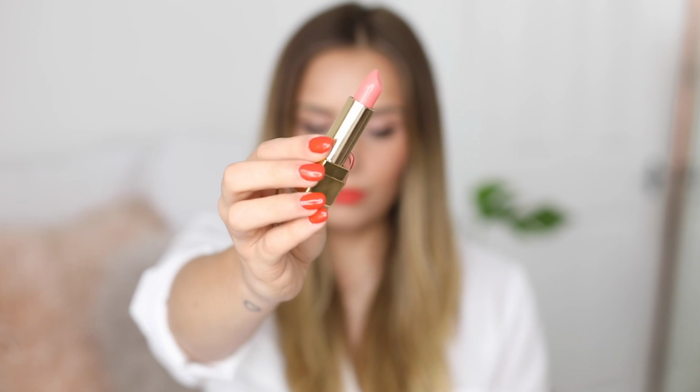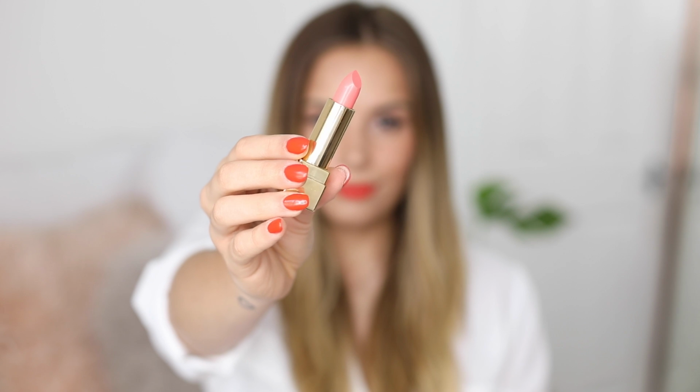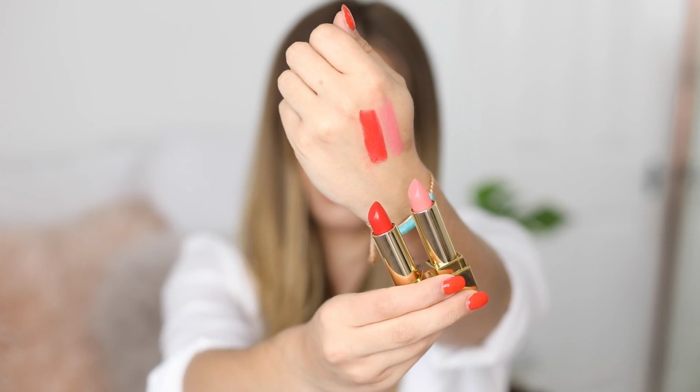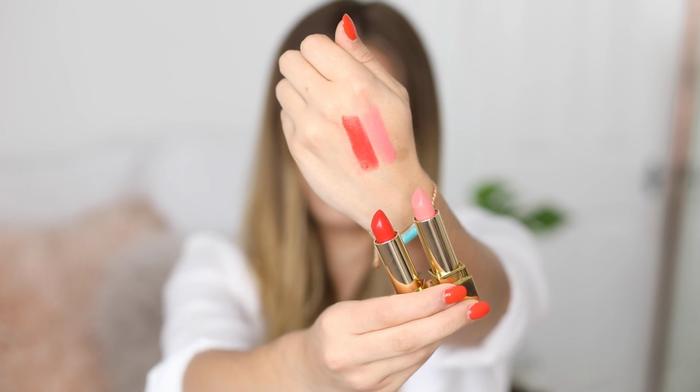And then I also picked up Happily Ever After, which is a really beautiful peachy corally colour. It's absolutely gorgeous and perfect for summer, so I cannot wait to get wearing that.